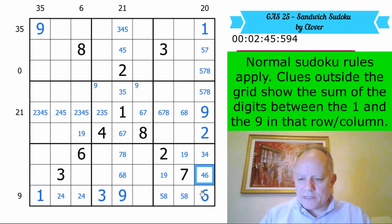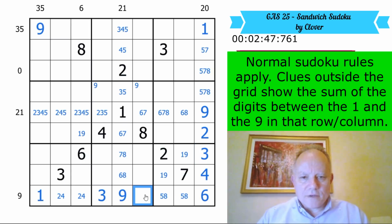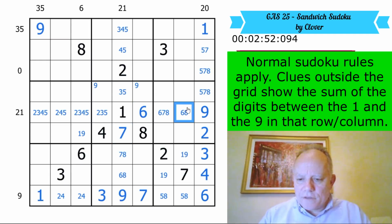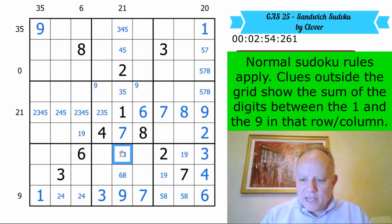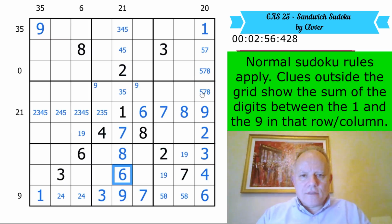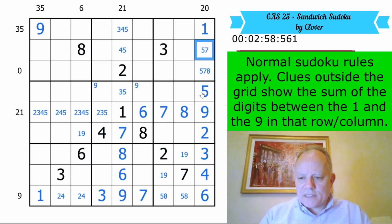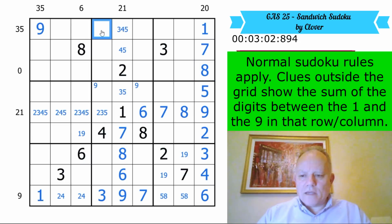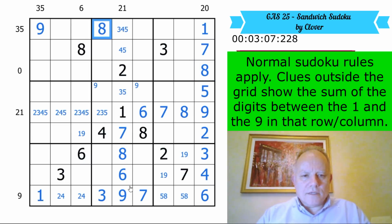This becomes a 6 and that triple's done. This is now a 7. That fixes the 6, 7. And I can do the 6, 8, 7 there and down here. Right, that becomes a 5. That fixes the 5, 7, 8. That becomes 8. 6, 8, 9, 7.